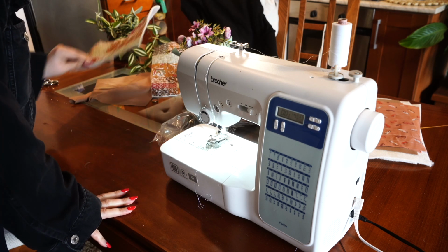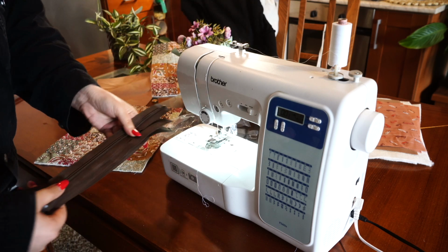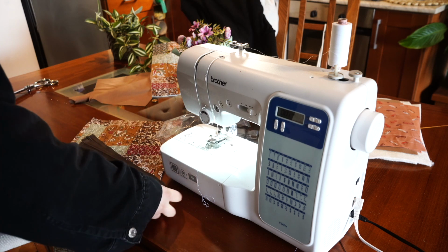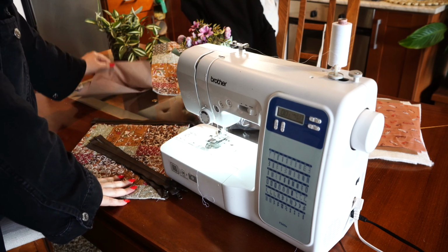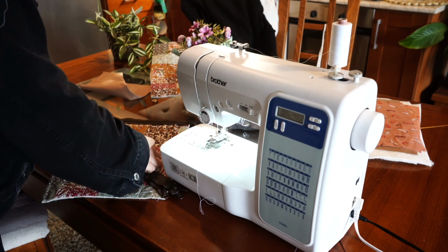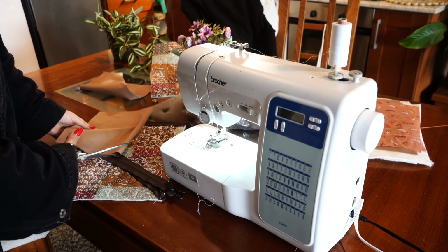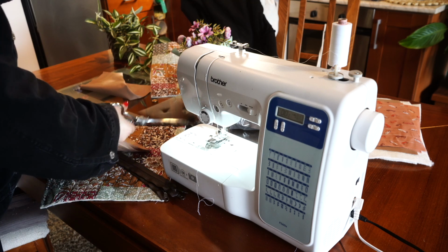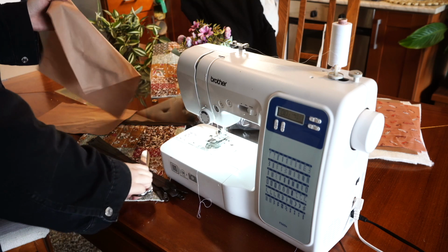So this is the outer layer. I have some nice brown looking zippers. The outer layer, will they be enough? Yeah, buddy. There. Outer layer, zipper, inner fabric. I'm just going to cut the inner fabric in half. I know that a lot of people don't do it, but this is the easiest way for me to make these bags.